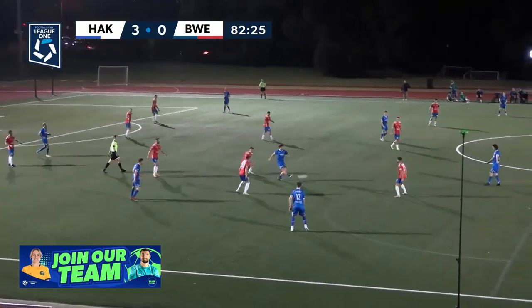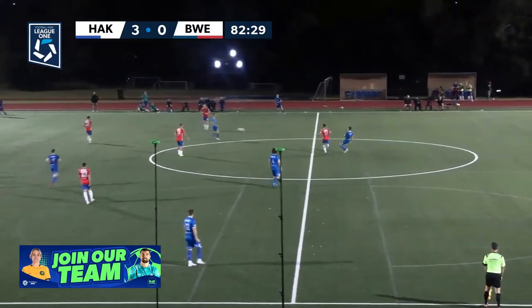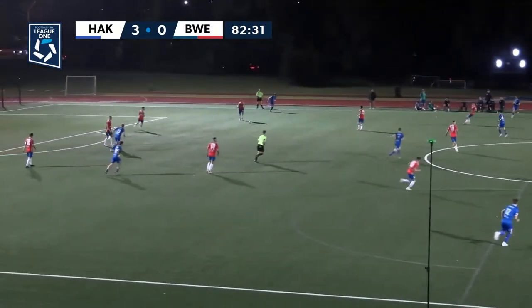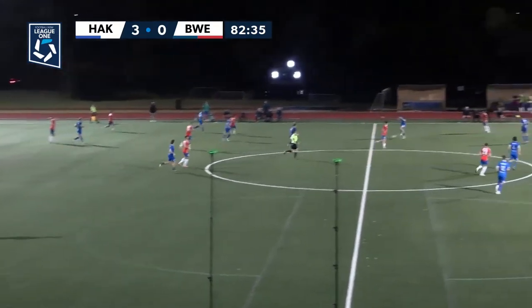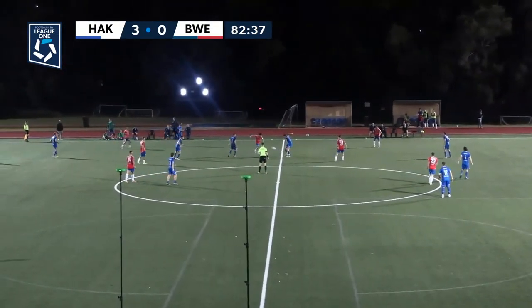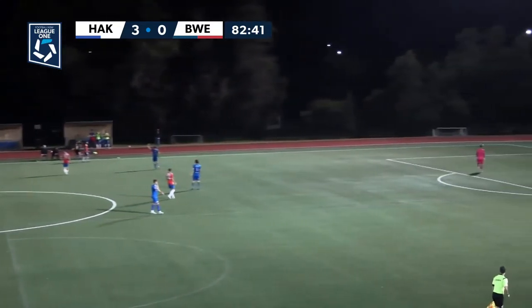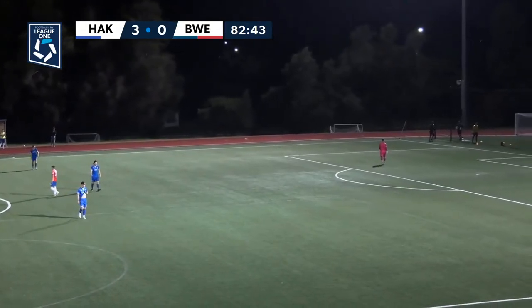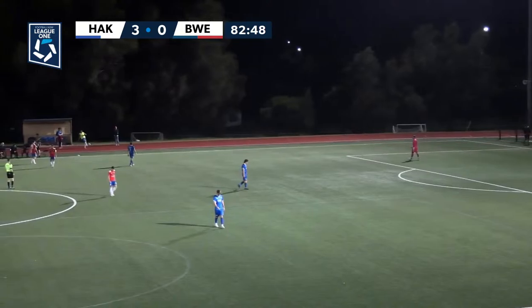And short here. Looks for option play in Nicholas Drummond again. Bonnyrigg punched the ball long and runs clear, so going to see a goal kick.